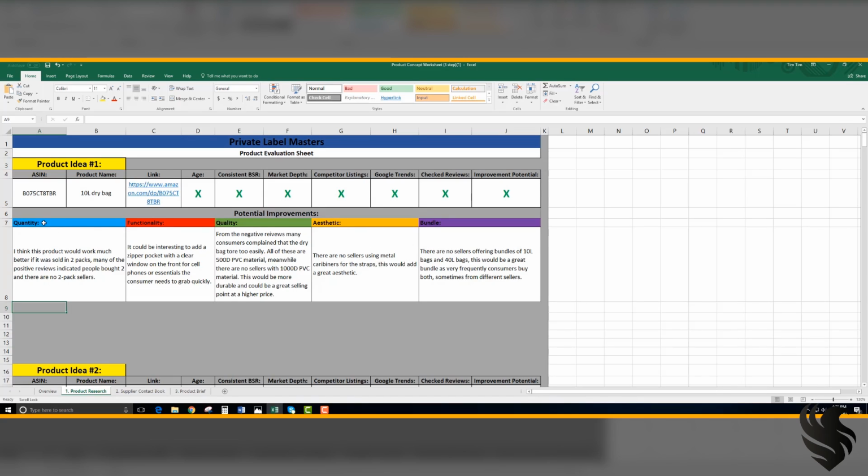So whether it's quantity, we can read here the example. I think this product would work much better if it was sold in a 2-pack. Many of the positive reviews indicate people bought 2 and there are no 2-pack sellers. Functionality, it could be interesting to add a zipper pocket with a clear window on the front for cell phones or essentials the consumer needs to grab quickly.